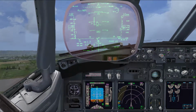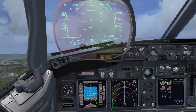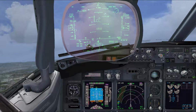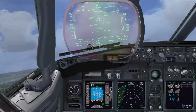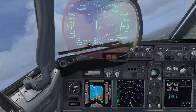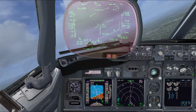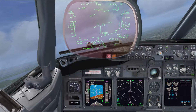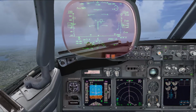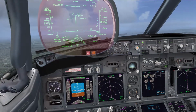At 400 feet, we're going to click on the LNAV and VNAV for guidance. Flaps 1. The reason I'm clicking on the LNAV and VNAV is to engage the flight guidance, the path vector that I'm following in the middle of the HGS. Coming up on flaps up speed, on course. Flaps 0, clean up, gear off.